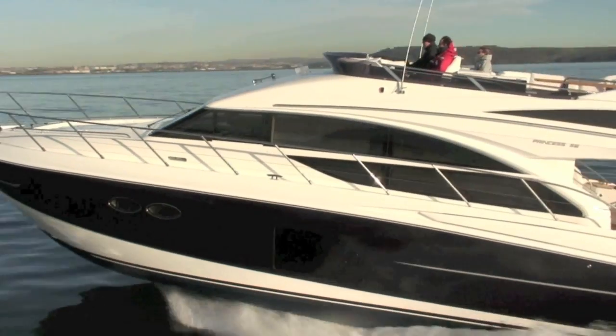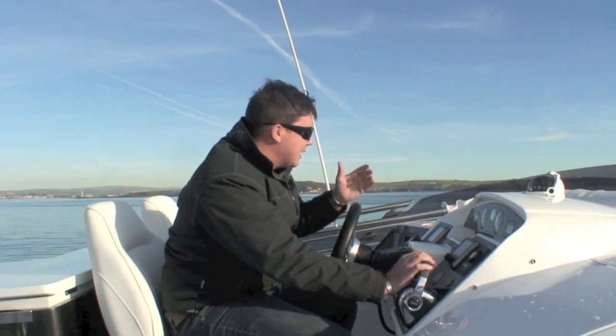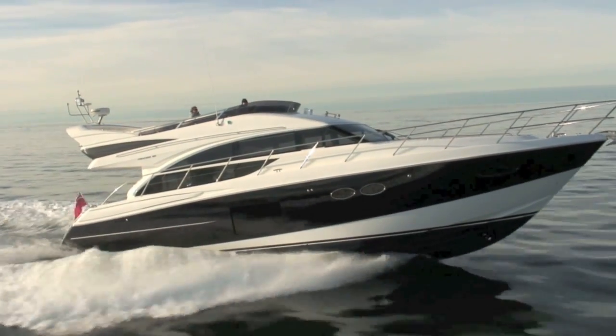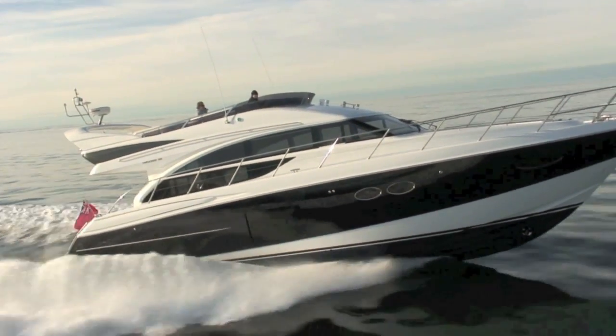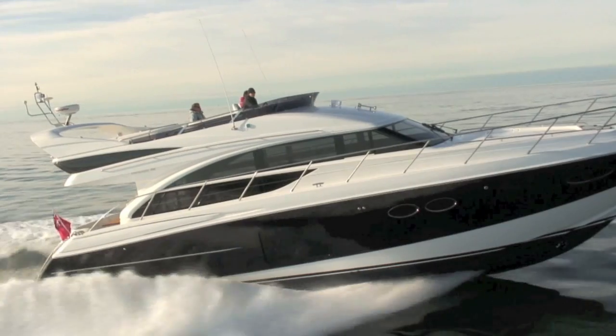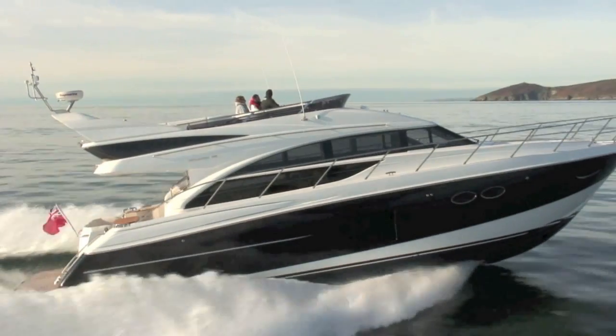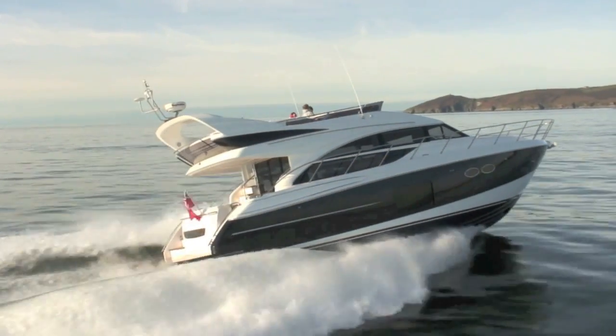It's running Volvo D13 800 horsepower engines and cruises happily at 26 knots like we're doing now, 2000 RPM, very, very smooth. It could do this all day. Flat out earlier on, with a bit of help from the tide, we got 35 knots, so performance really isn't an issue. But what really sets this boat apart is its handling and how light it is.